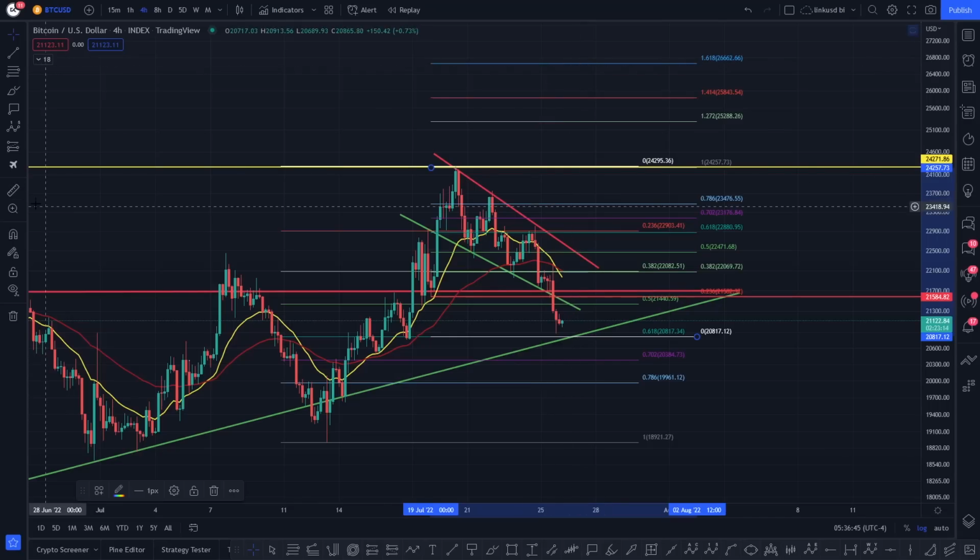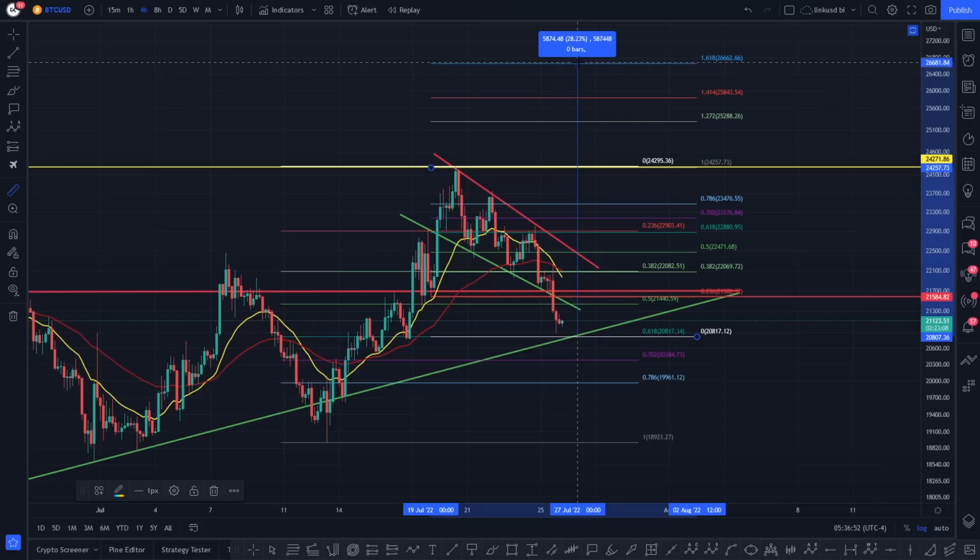2662. So for me, that could be a really good area to go long with a really tight stop loss, because at that point you could sit in a trade that's around about 28% for Bitcoin.